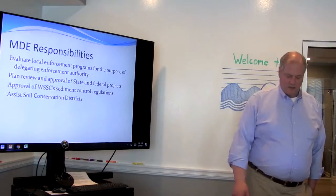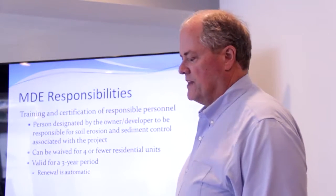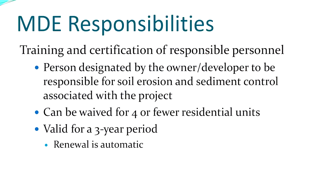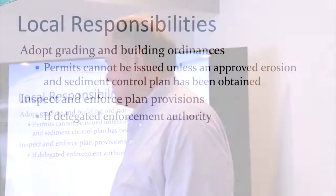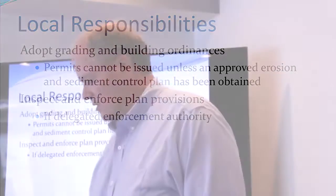urban-suburban requirement. And we provide training and certification to the people who run these programs, and they have to take a test, and it's not very hard, but at least there's something in place to require people to understand what they need to do. And the local government, of course, puts all of the ordinances or local laws in place and makes sure that the work is done.